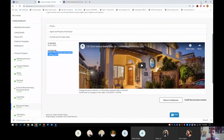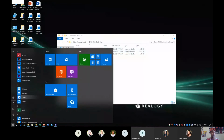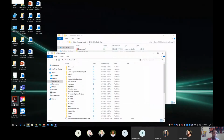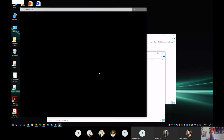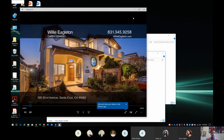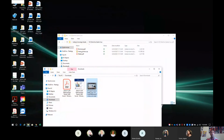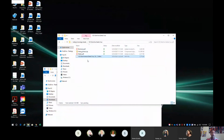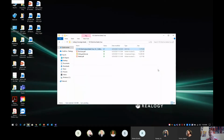We can go back to our listing concierge. I'm going to minimize this. We're going to go back to our downloads. And there's our commercial. Again, click, drag, hold, drop. Now it is in the folder with the photos and the brochure and the mailer.